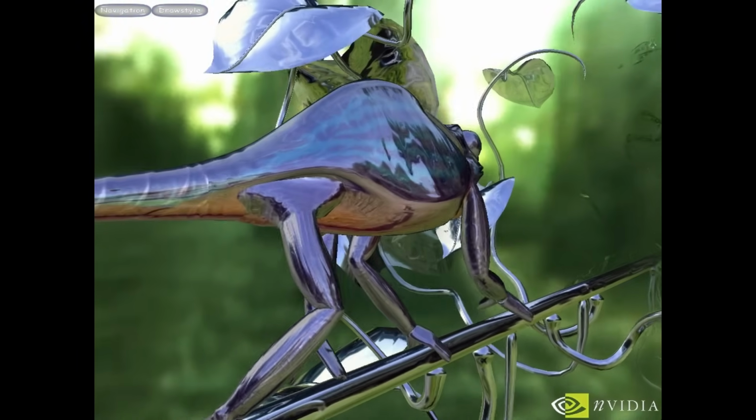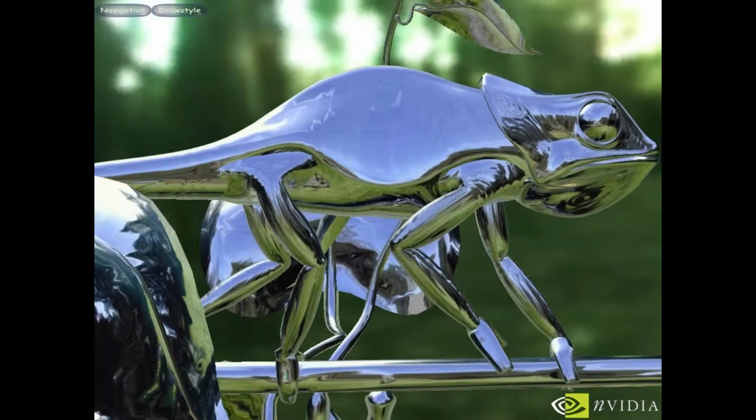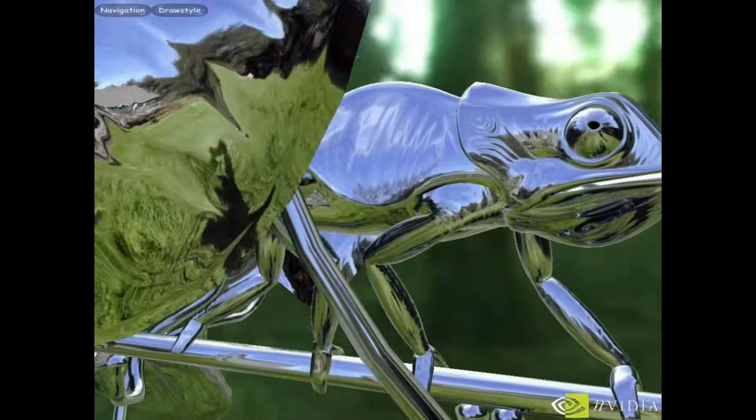The demos showcase shading effects that create realistic reflective textures and what was considered complex facial geometry.